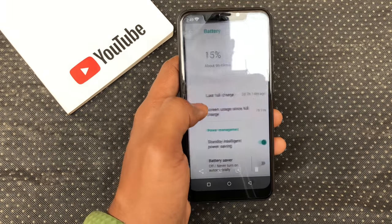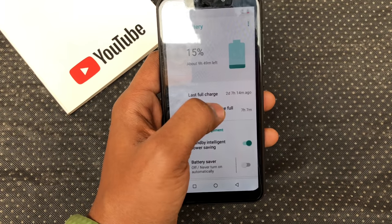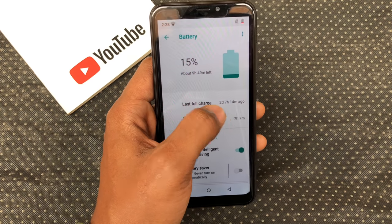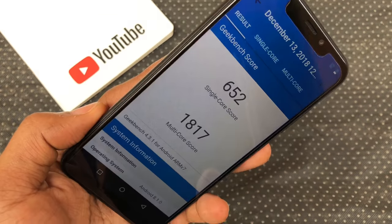This is the battery that I am getting on this guy. We have about 7 hours of screen on time. The standby life is amazing, guys. It's not as exaggerated as this, but it is amazing. So this is our rundown of some of the apps that we used. Let's go and look at the Geekbench score of this guy.